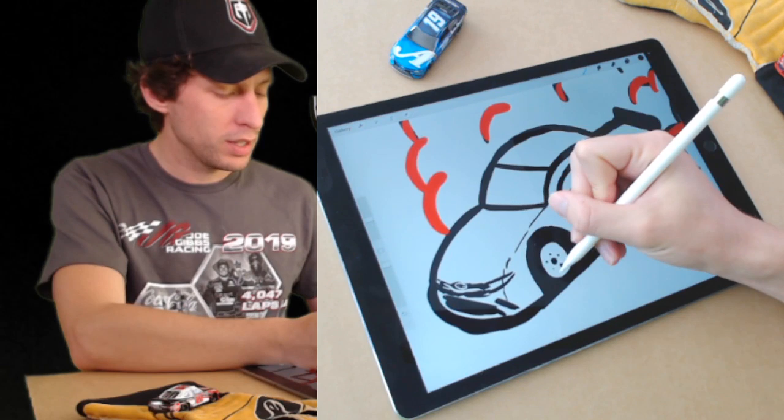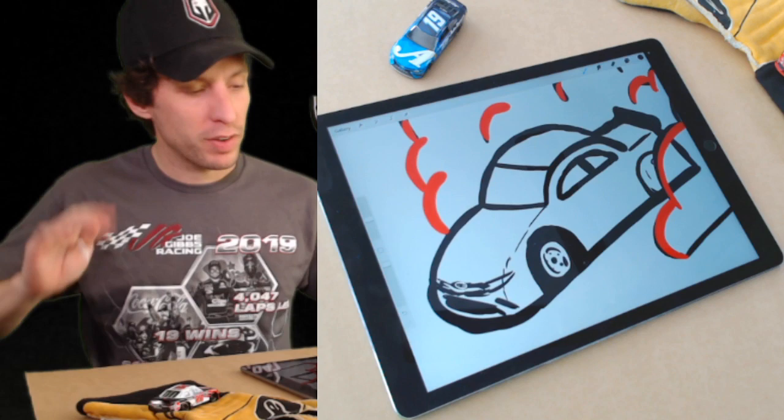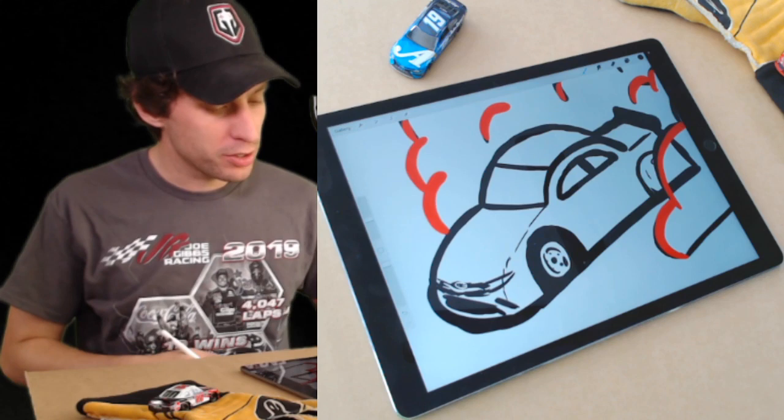Again, things are spinning, so I'm adding some swooshes in there. There's nothing perfect about this car. We're just drawing a lot of action, and race cars go fast. So the more blurs you draw, the faster it looks like it's going.